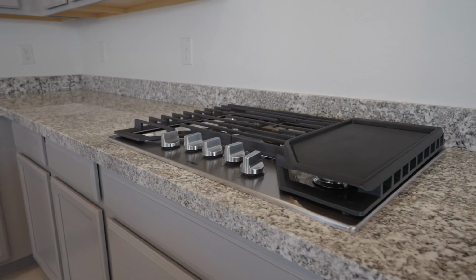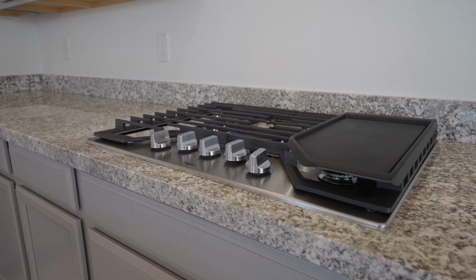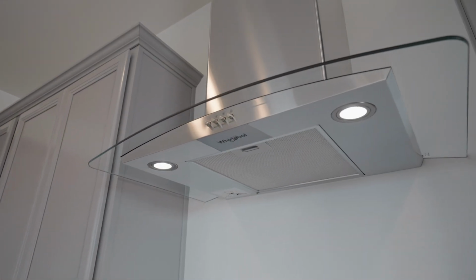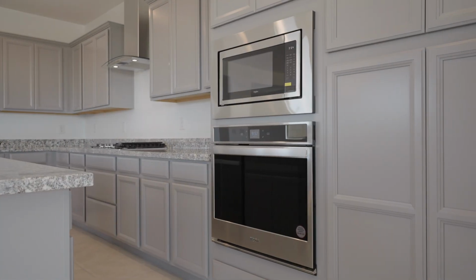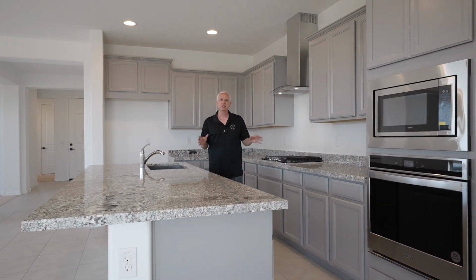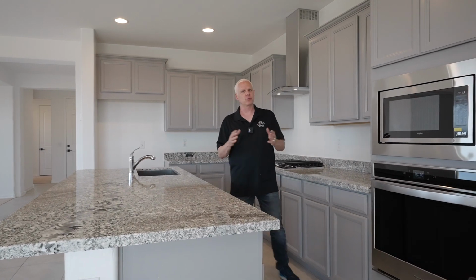The stove is a 5-burner gas stove. It also has a grill option. The built-in hood above, built-in oven, microwave, as well as the dishwasher. Again, over 30,000 in upgrades, so you don't need to do anything to this property. It is ready to go.